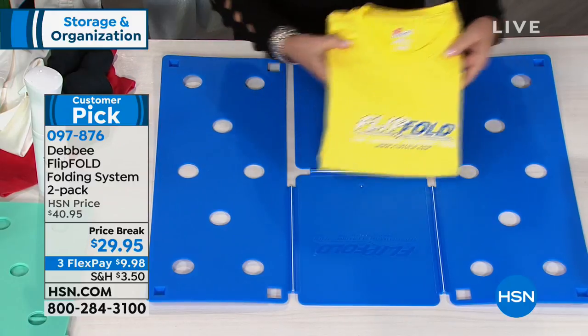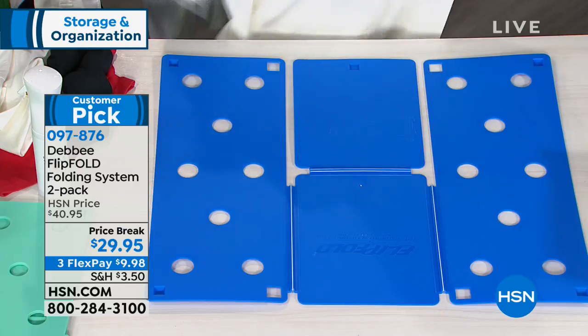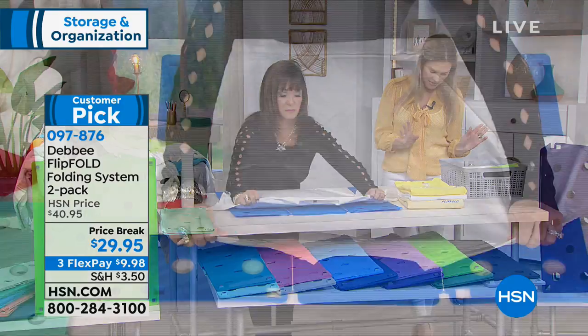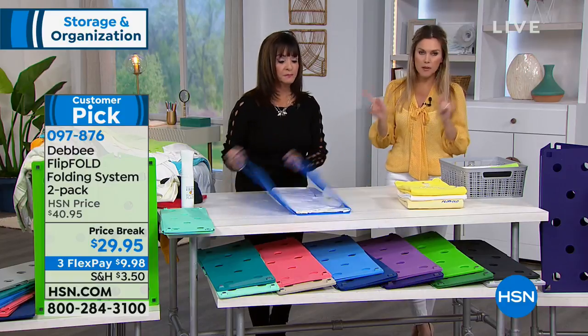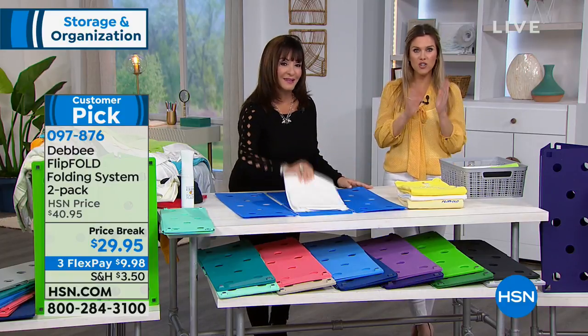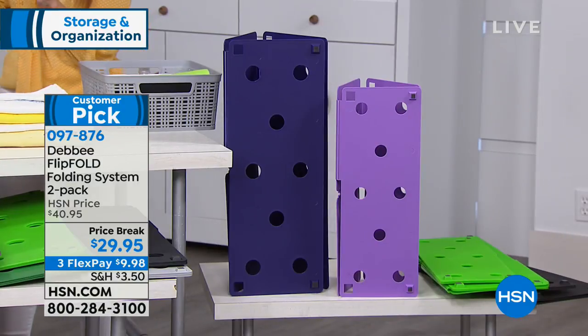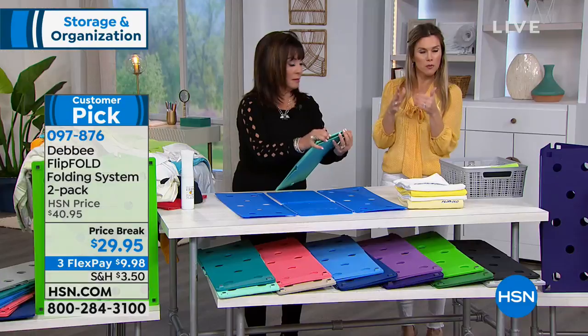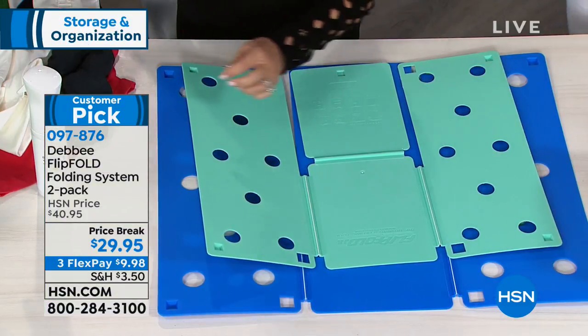Debbie's working on the original right now, and you can either get two of the original sizes, which is going to be basically a 9 by 24 when it's closed. 9 by 12 when it's folded. Or you can get one original and one junior. And the only thing is, junior still means you can do all of your size garments. It just folds to a smaller footprint, which is really great. So you can choose. We've got tons of colors to choose from as well.